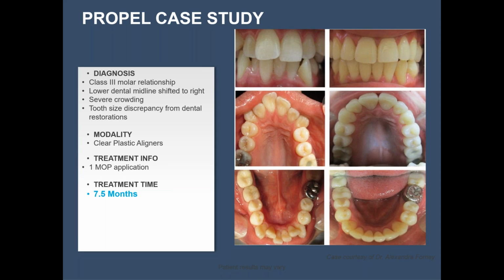So again, one application of MOPS. That's it. 7.5 months. Many of you would spend 2 years plus doing a case with this difficulty level, rotating those canines, taking care of that severe crowding on the mandible, expanding out those premolars.